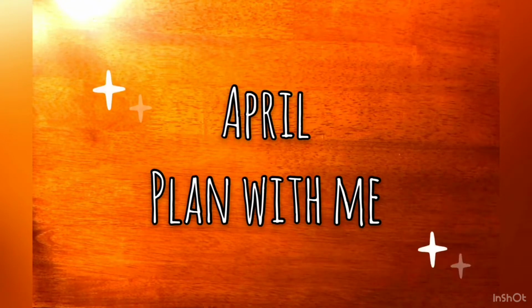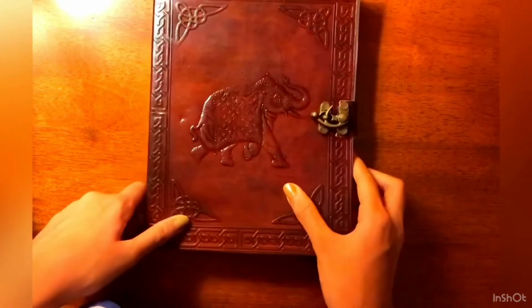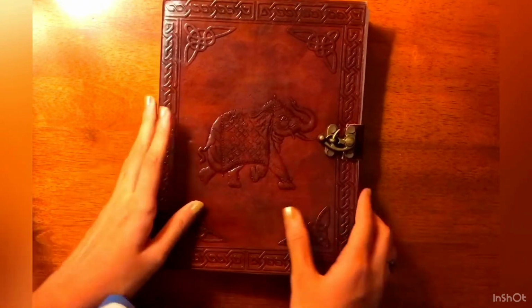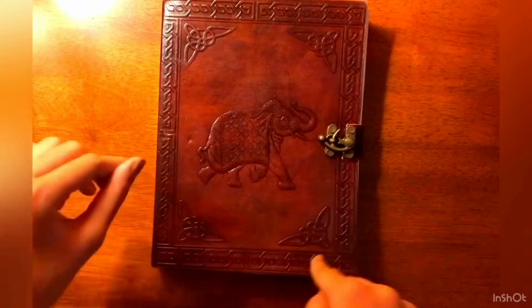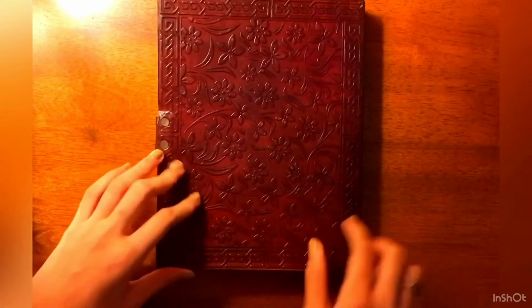So in today's video, this will be a plan with me video for my April bullet journal. So right here I have my bullet journal. As you can see, it's a really pretty book with this leather kind of cover which has an elephant on this. I got this book from a particular market in Goa, and I've had it ever since, and it's really pretty. It also has this floral pattern behind.